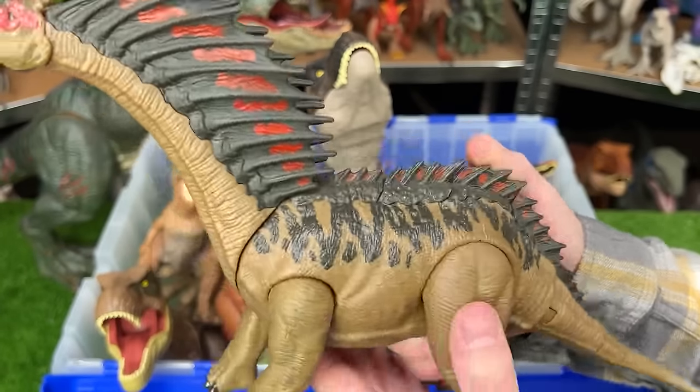Next, we've got our final Atrociraptor figure of this collection, and this is a Battle Damage Edition. There is a button on its back that you can use to activate the battle damage on the side. And since we're out of space on the very end of the table, let's start a new line up front here.